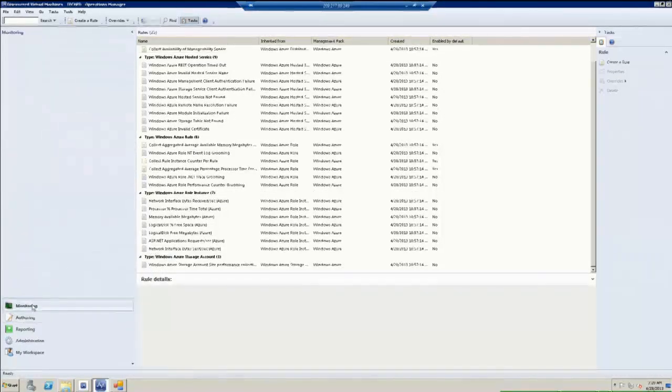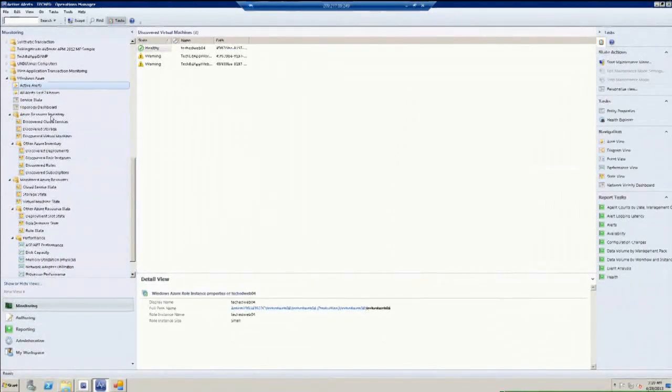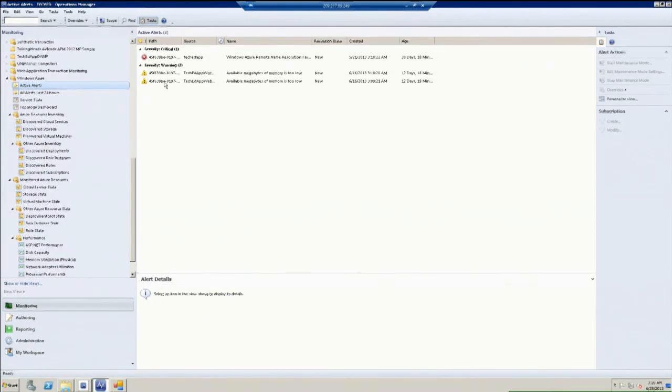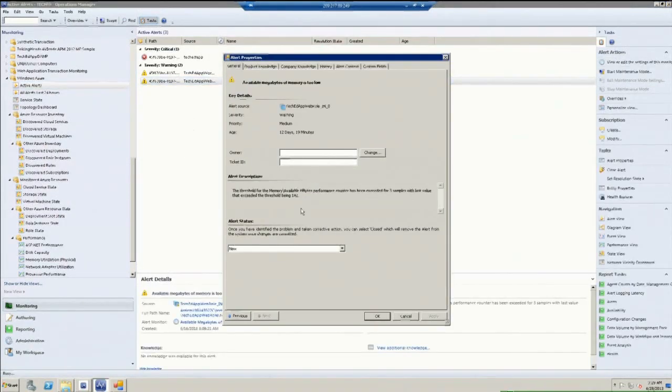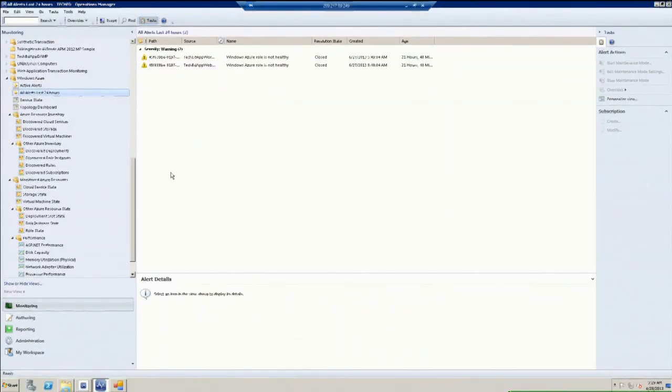Now let's switch to monitoring pane and let's take a look at the views. As usual, we have active alerts, and some of them were generated. Let's take a look. This one complains that one instance of web application, web role instance, is running out of memory. And that's why it notifies you that you have a memory problem. This is for active alerts. Almost the same view is for all alerts for last 24 hours. The only difference is it shows you not only the active alerts, but also closed ones as well.